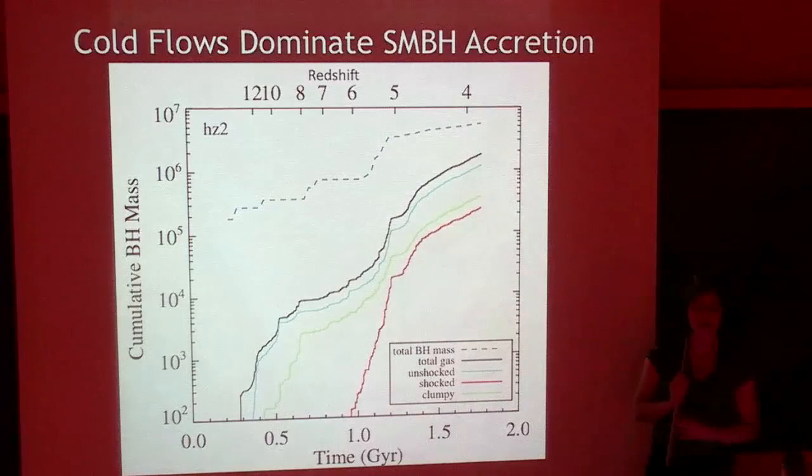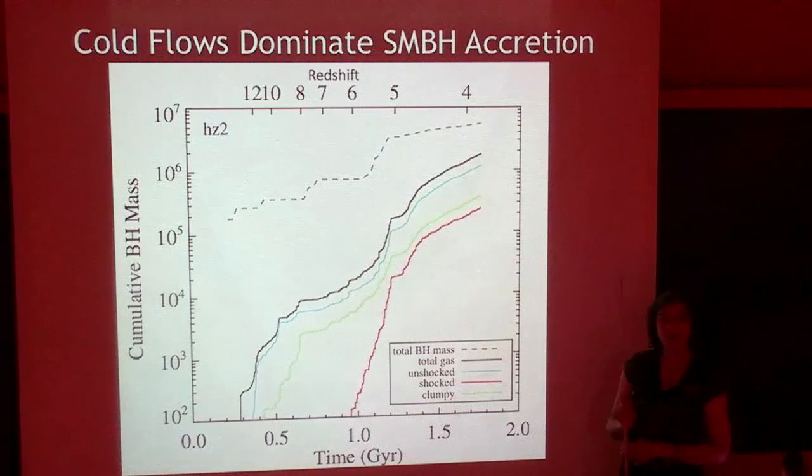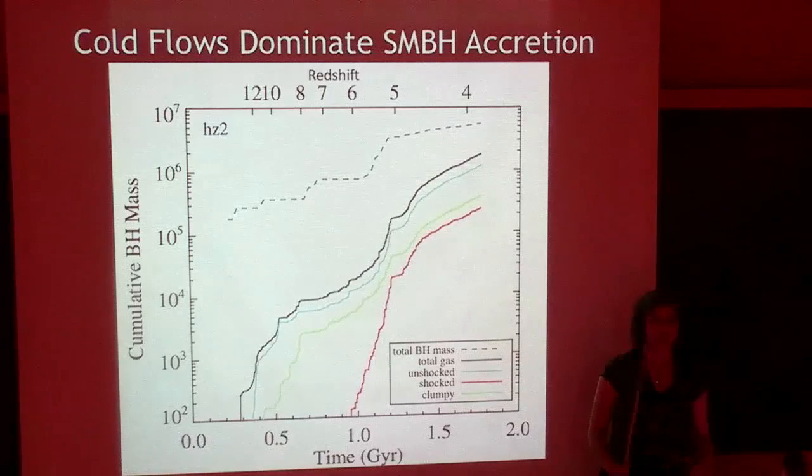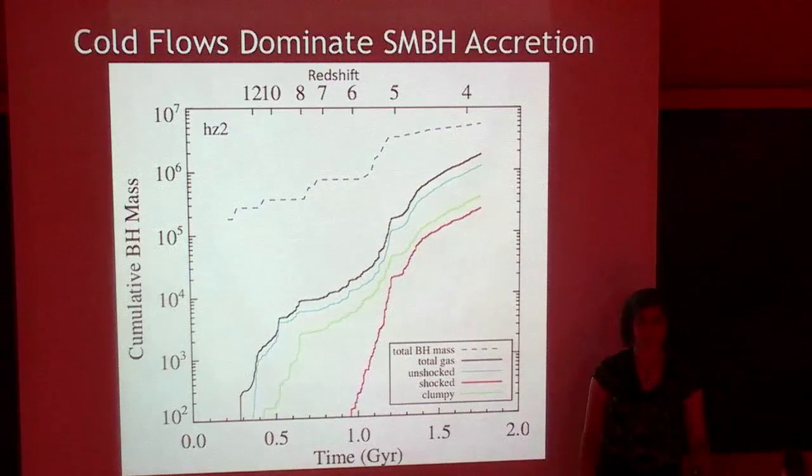How do you distinguish between cold flows and clumpy? Clumpy gas has at some point been in another galaxy, whereas cold flows just come from empty space. It's based on its origin. Yes, its origin.